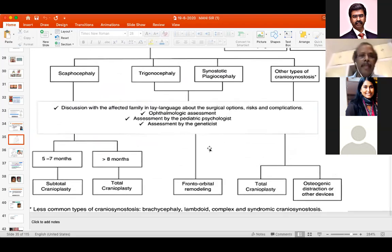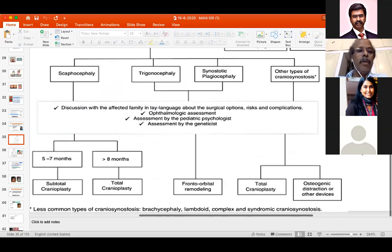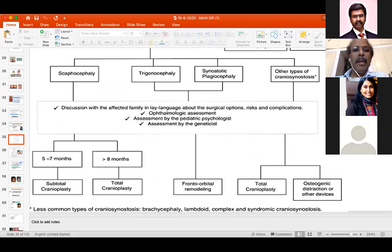All assessments have to be done in this case: ophthalmic assessment, psychologist, geneticist, everybody sees the patient first. Once everything is completed, you can probably do some cranioplasty. At the age of 7 to 8 months, if there is an issue with brain development and you want to allow the brain to develop, you can do that. Then you can also do frontoorbital remodeling, cranioplasty or osteogenic distraction to correct certain types of frontoorbital advancement.